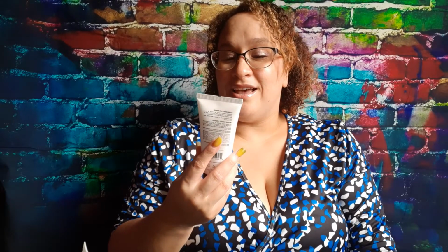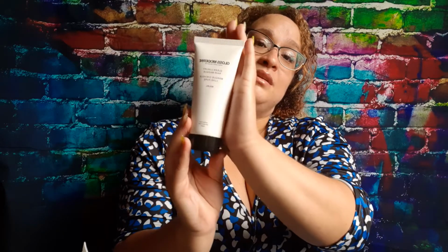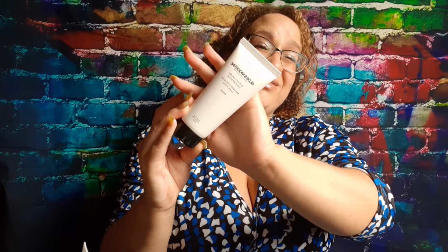The next thing I chose is the Gloss Modern, and this is a hair mask. That's what that looks like. Not a bad size. I do have a good amount of hair, so I think this will last me maybe a month, maybe. I don't know. We'll see. It all depends on what kind of hair day I'm having or when I decide to use it, but I'm excited to try that out.